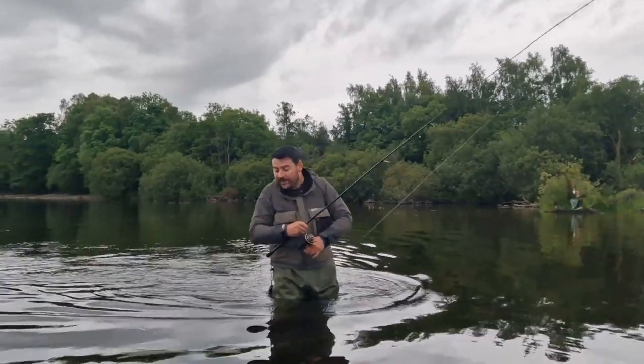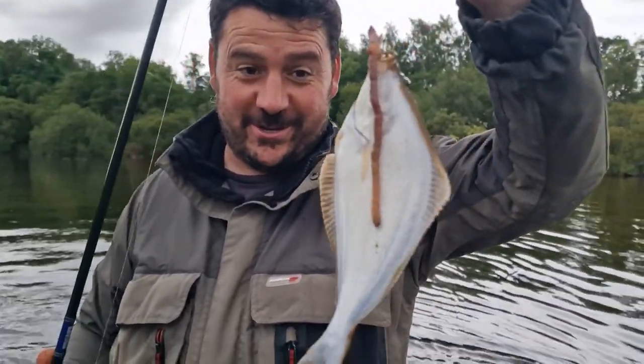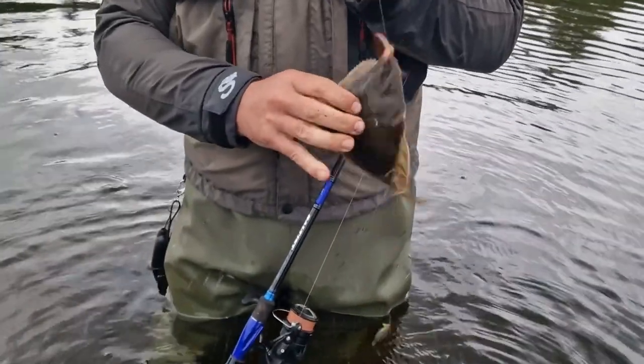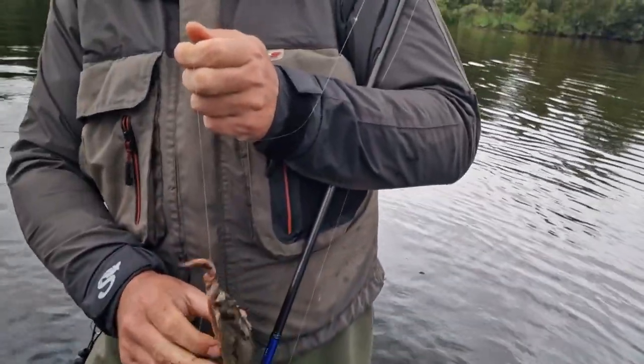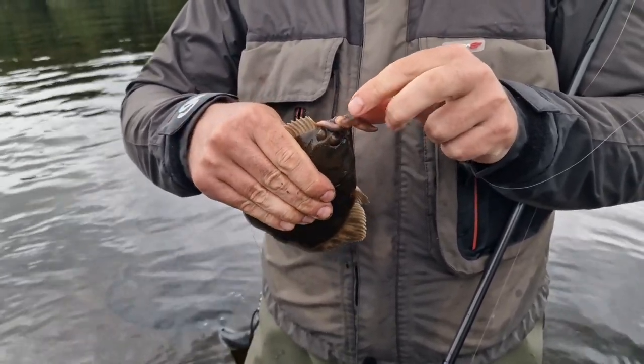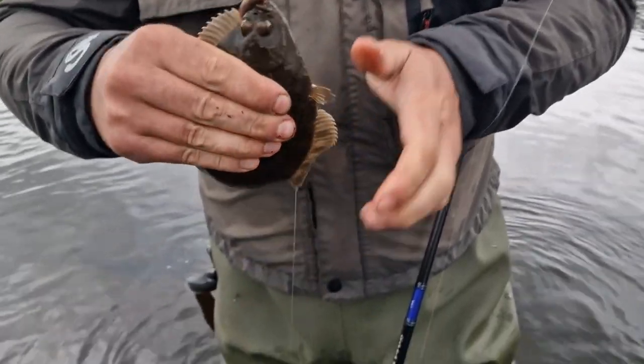Oh, it's a flounder. What? A flounder. Holy, oh Jesus. Freshwater flounder on the drop shot. Don't see that every day. That's nuts, isn't it? Yeah, a few flounders round about this area. I've never actually had them on this method. I mind the big one I got a year back. Pick them up on the feeder every now and again, but crazy to see, isn't it?